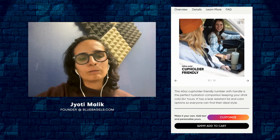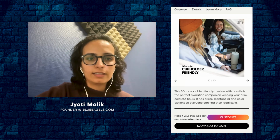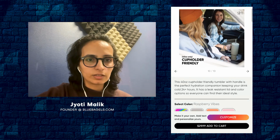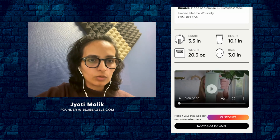I think herein you can test if moving the lifestyle images prior in the image gallery is making an impact or not, because first few images were all about just the product and not the benefits really. So this is what you can test with. Select color, select size. This is okay. All of this is great. Then you may also like details, mouth.